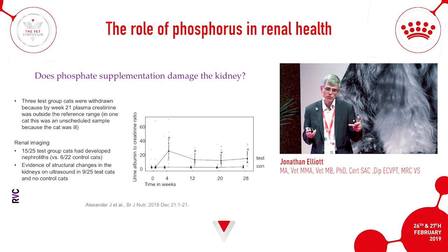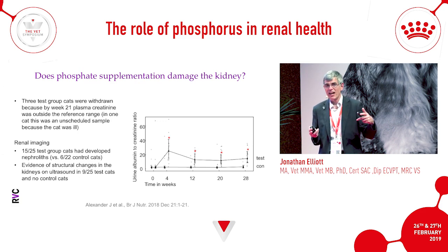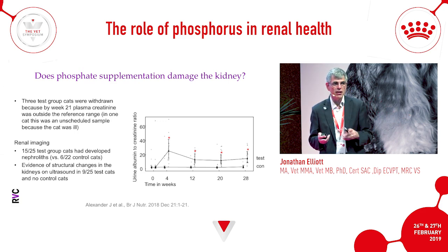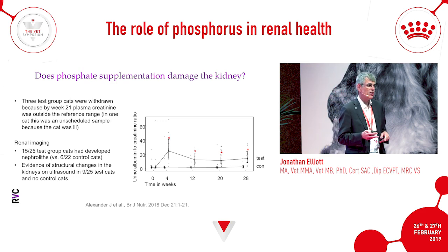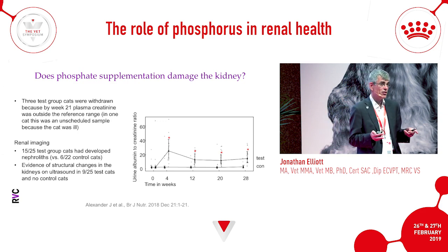And there was evidence of structural changes in the kidneys on ultrasound in 9 of the 25 test cats. I should say that all of the cats from FOS1, I forgot to mention this, were taken off the diet at 4 weeks and have been followed longitudinally over time. And 17 of those cats are still alive today and are still being followed over time and are not markedly azotemic and don't have progressive kidney disease.